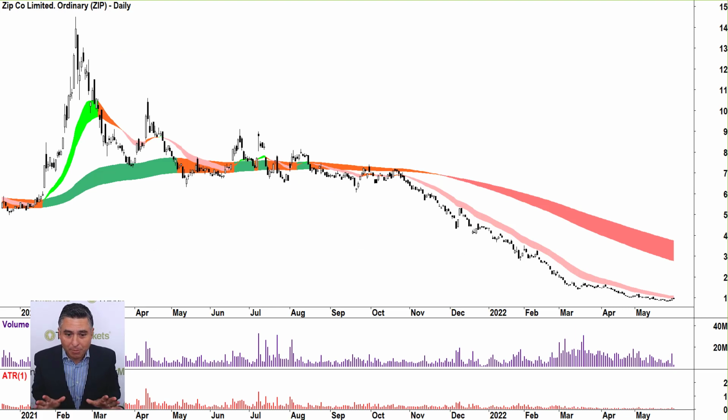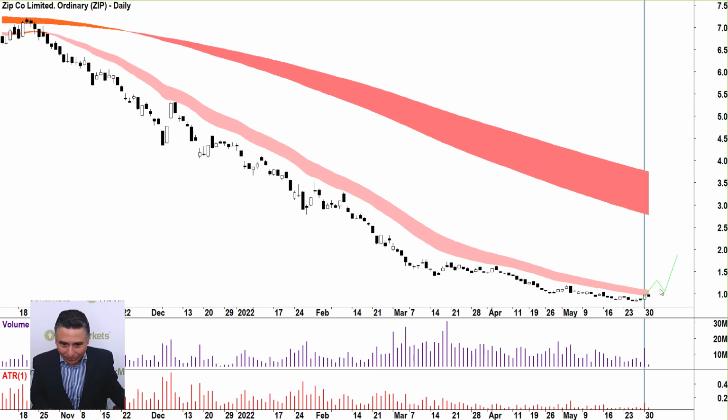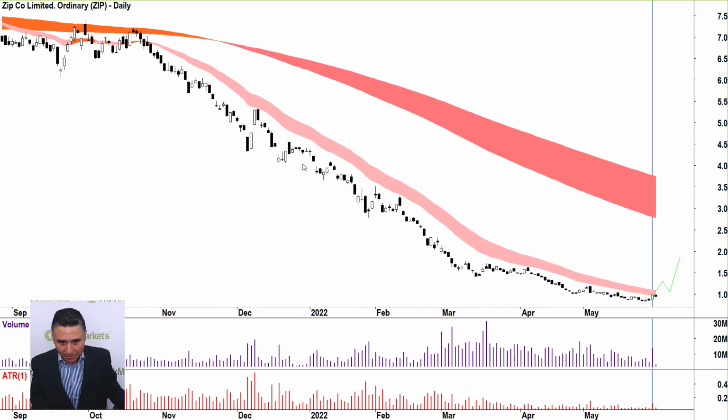I'll give you a very quick opinion on Zip. Short-term trend is down, long-term trend is down. The candles are not inspiring, neither is the price action, and I can't even see anything in the volume that would get me too excited. Maybe this day is a little bit interesting, but if you are a Zip fan, I'd want to see something that looked like that first, and we're so far away from this one even being remotely investable, in my opinion.